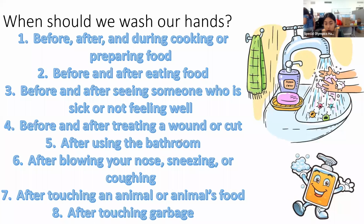When we sneeze, cough, or blow our nose, it's usually our body telling us there's something in there that we want out. Sometimes there's a lot of bad bacteria that comes out with it. And so we want to make sure we wash our hands so we don't spread that. And we don't add more when we touch our face or touch our things. We don't want that hanging around.